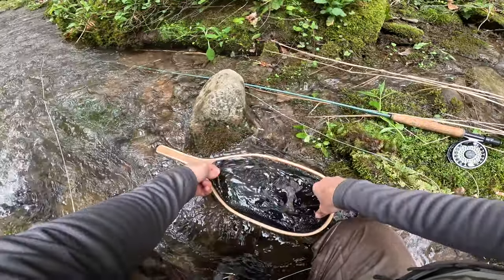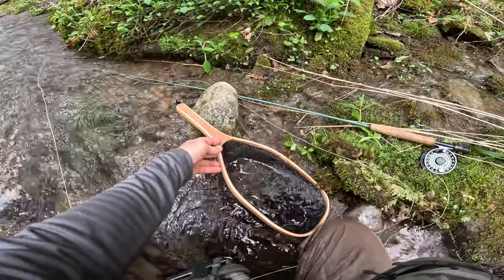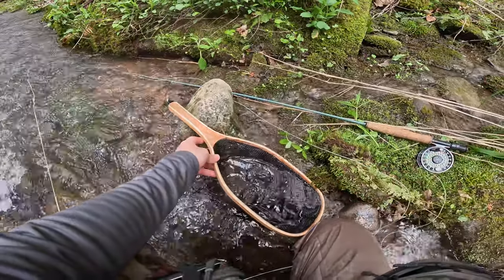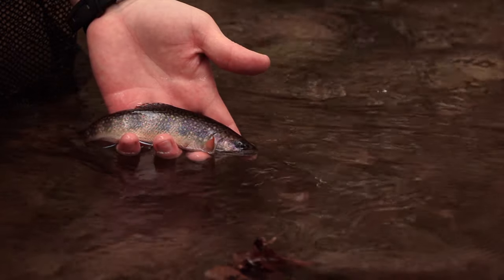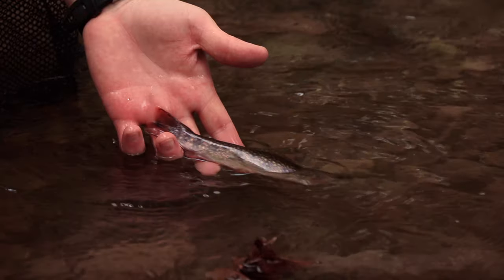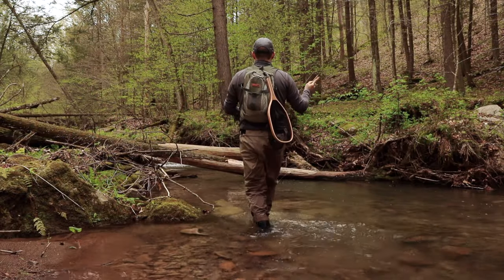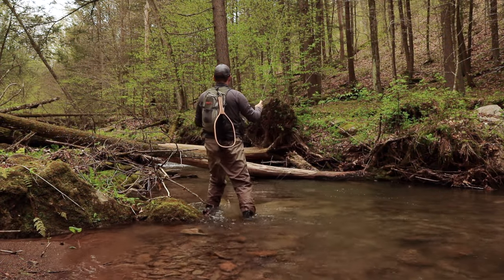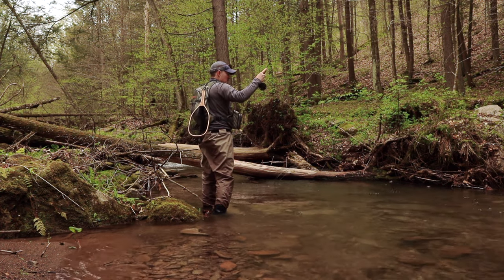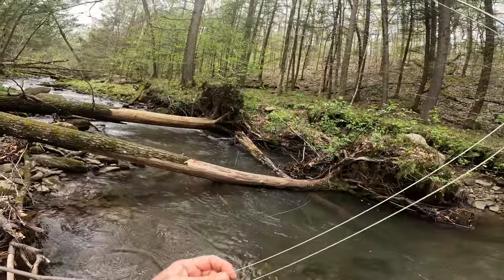He ate just the guide's choice beadhead hare's ear here. Pretty simple. Sometimes just switching it up is enough. Oh, a couple fish.